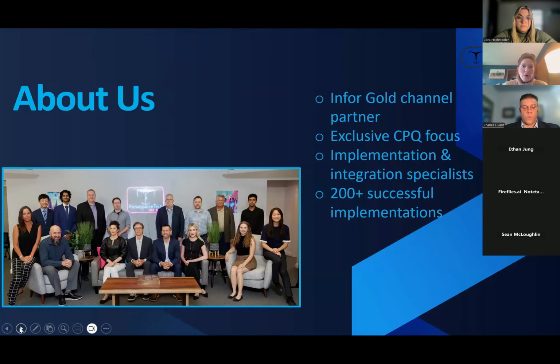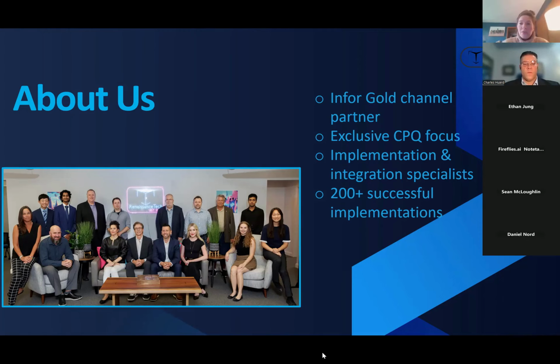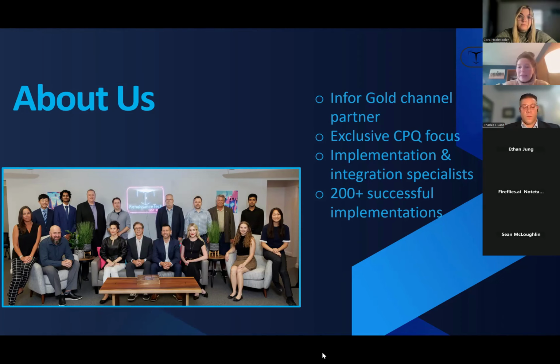A little bit more information about us. Our exclusive focus is on the Infor CPQ product. That includes all of the implementation and integration. This could be integration with your existing ERP, perhaps a CRM. We have over 25 standard integrations and over 45 service level integrations, and we have implemented successfully over 200 projects to date.